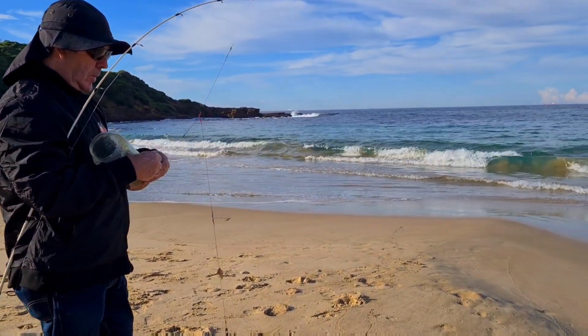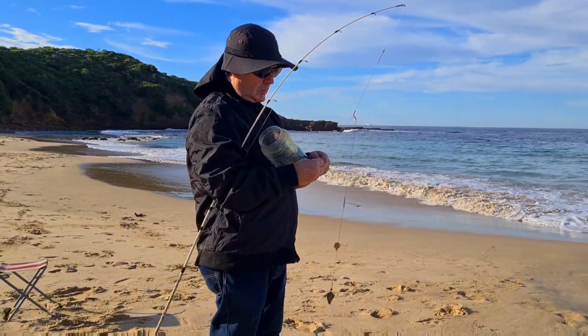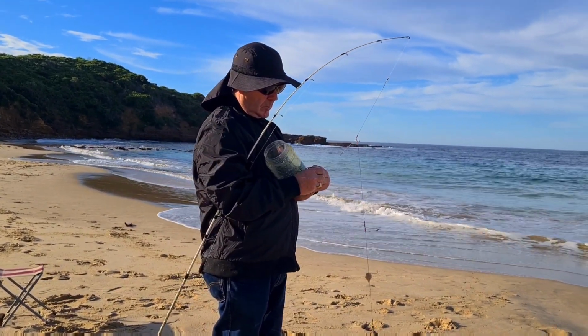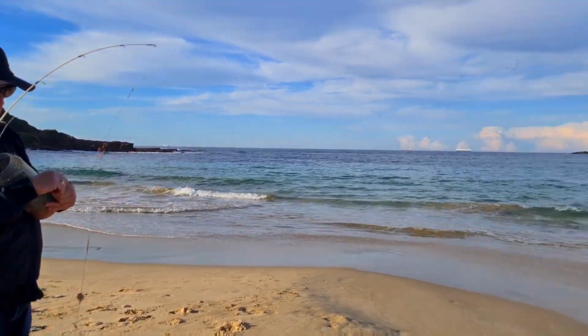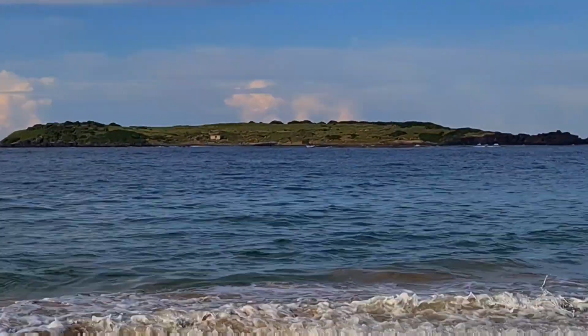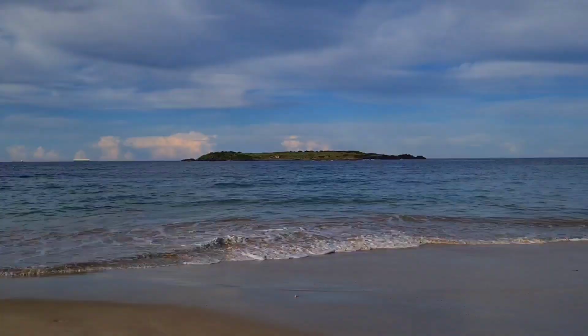We're fishing in a beautiful Port Kembla, in a beautiful part of South Coast. Port Kembla is about 40 minutes from our house in Sydney. Beautiful island down there. Can you see the island? Oh, I want to go in that island. Very nice.